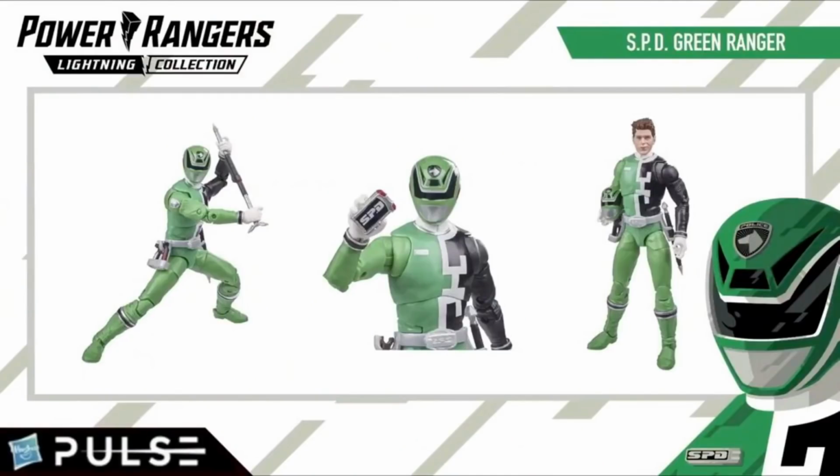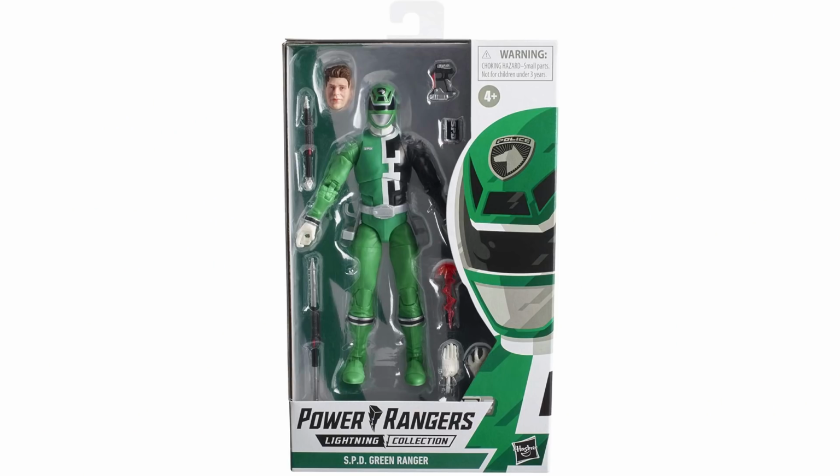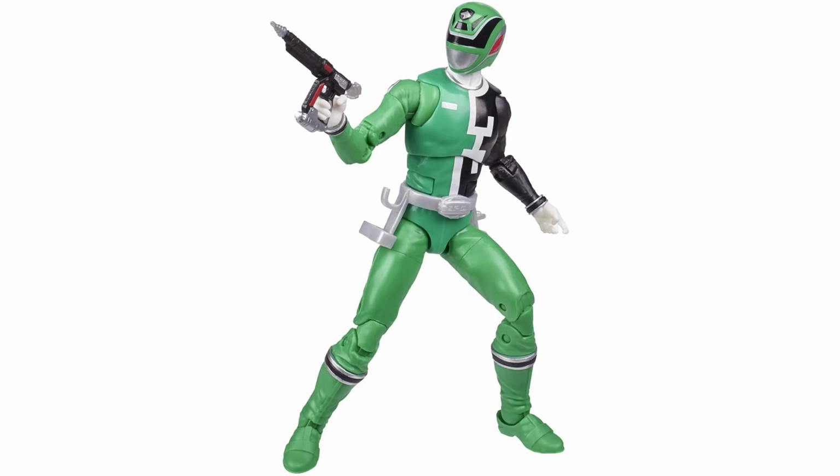Let's go ahead and discuss the figures here. So first up, the first figure they revealed was SPD Green. We have Bridge looking absolutely fantastic in my opinion. I think they really nailed that civilian head sculpt. I think the SPD ones in general have been very good renditions of the actors, and this is no exception for Matt Austin. It looks fantastic.